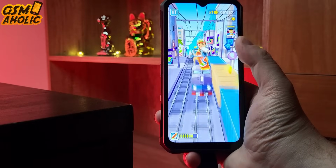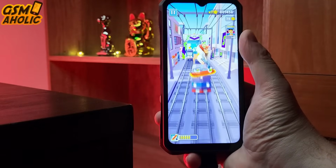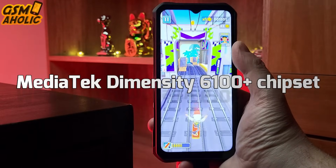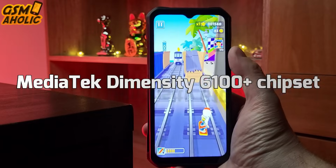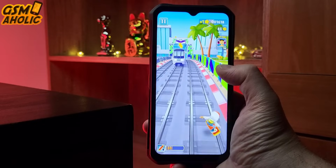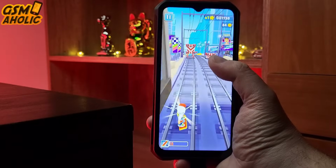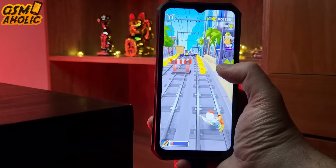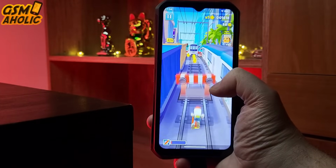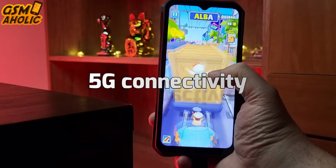Now let's talk a little about the performance of the WP33 Pro. This smartphone is powered by the MediaTek Dimensity 6100+ chipset, which is seriously a game changer for mid-range smartphones. This powerful processor brings flagship-like performance and productivity to the phone, making it an incredible choice for anyone looking for a top-notch experience. First of all, 5G connectivity on this chipset is simply amazing.